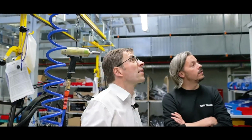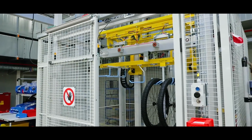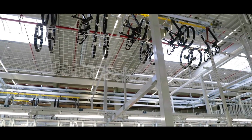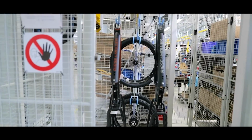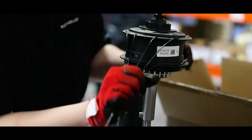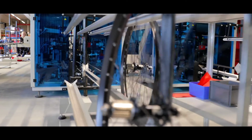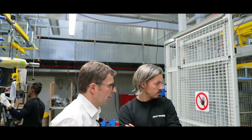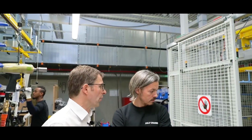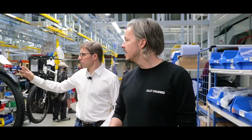And here you see the lift of the wheels. They are coming from the top down. Actually, we have a transportation system for frames and wheels. We are also producing the wheels in-house in the second part of the production hall. And then the frames and wheels are coming down here, so the worker can just take the next wheel, and it's definitely the wheel which he needs for the next bike. So high speed, right?